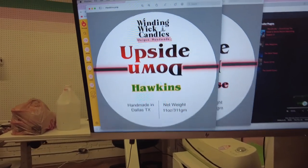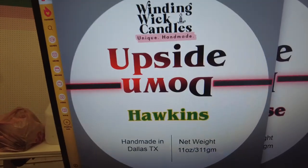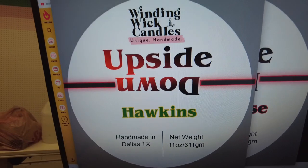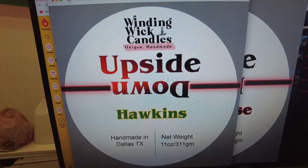Okay, so I just got done designing the labels. It didn't take as long as I thought. It was like 15 minutes. But anyways, here is what I came up with. So I'm going to come out with 3 scents so far. But it's going to be called the Upside Down.